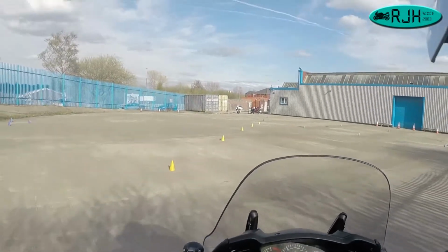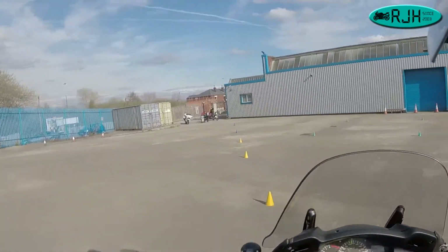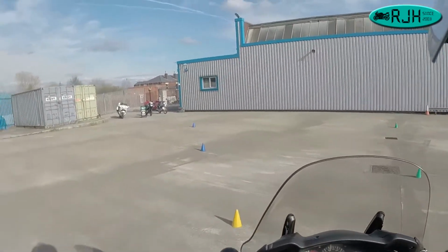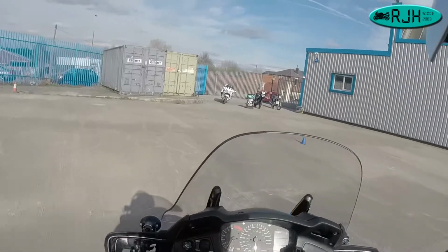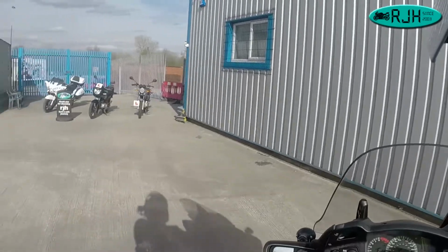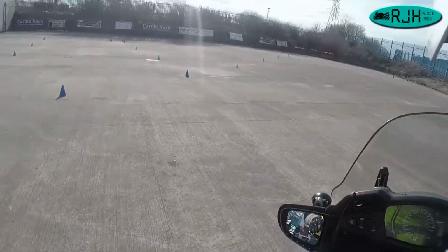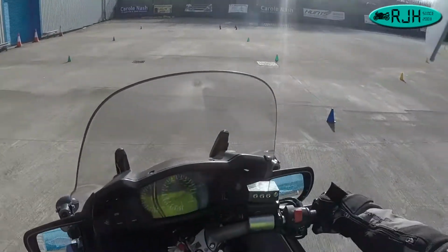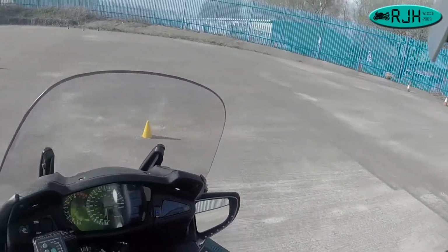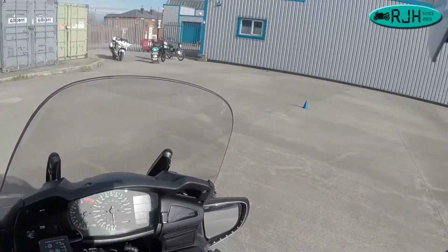Now remembering slow speed control is feathering your clutch and tickling your back brake as and when, looking where you're going. Don't want to be looking at the cones. Okay. If we can do this on an ST1300, certainly do it on our Suzuki Bandits. I'm going to be looking where I want to go, slow speed control, looking where I want to go, your hands will follow your eyes. Yeah, your hands will follow your eyes. That's one figure of eight.